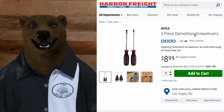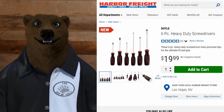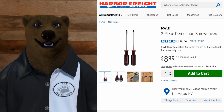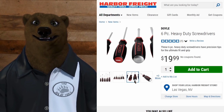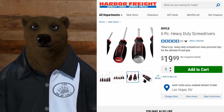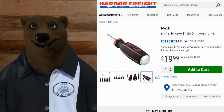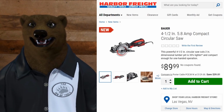Now, back to Doyle. We got the 2-piece Demolition screwdriver set or the 6-piece heavy-duty screwdriver set. These are both out now. The 2-piece for $9 and the 6-piece for $20. These look great. They got the striking end caps on them, so you can give them a pounding and whatnot. I've always been on a search for good pliers, so I'm going to have to take a look at those and see what I think.